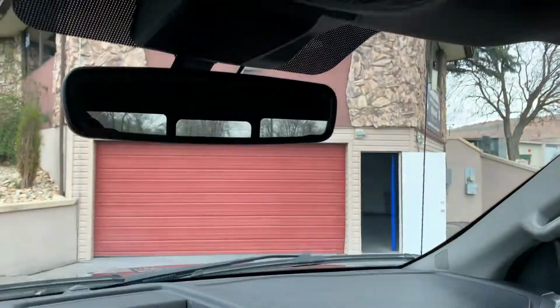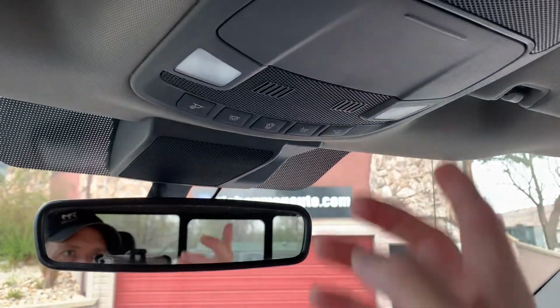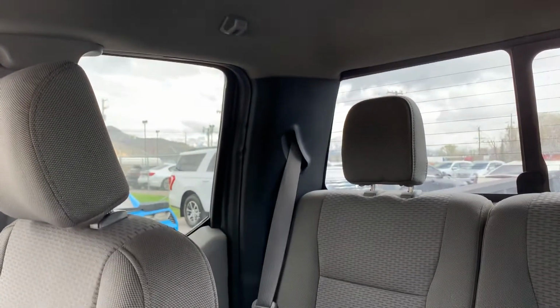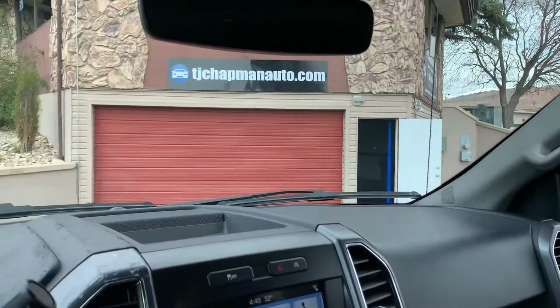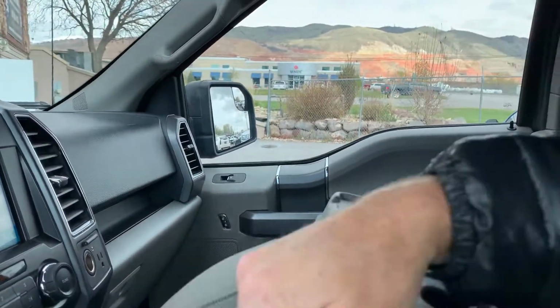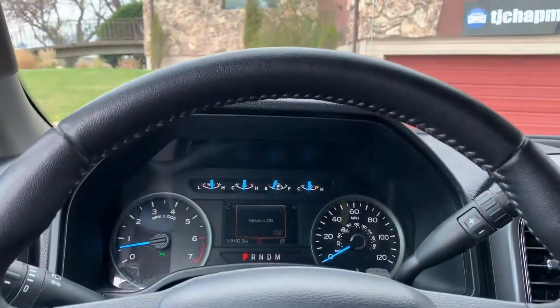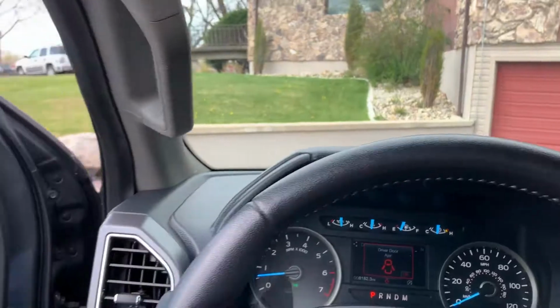As you come up top, you're gonna have your map reading lights and your glasses holder, and then your power sliding back window control. Down in here, this will flip up so that it will seat 6. Okay, and that about wraps it up for this F-150 on the interior.